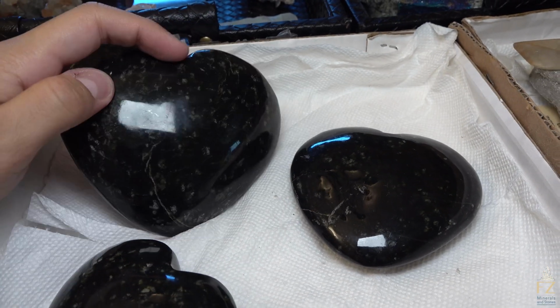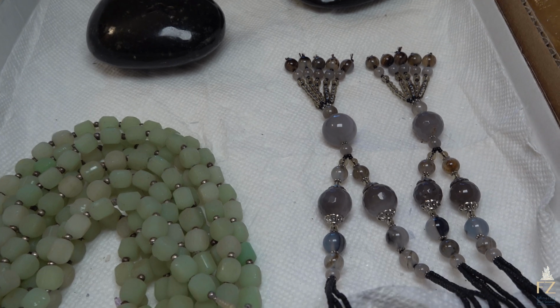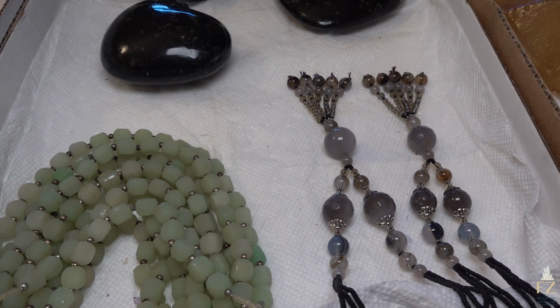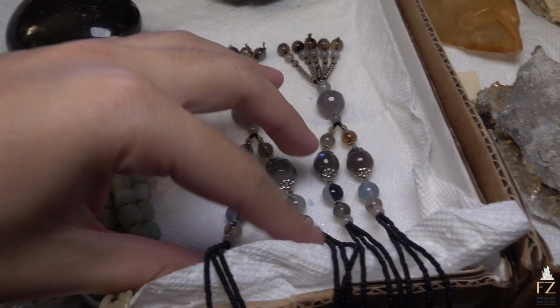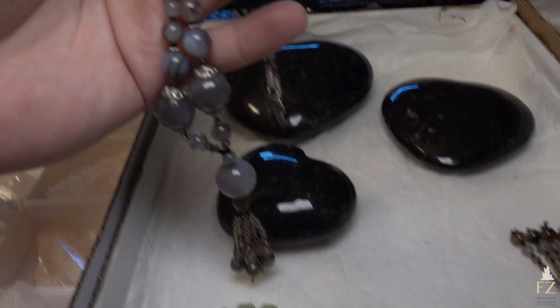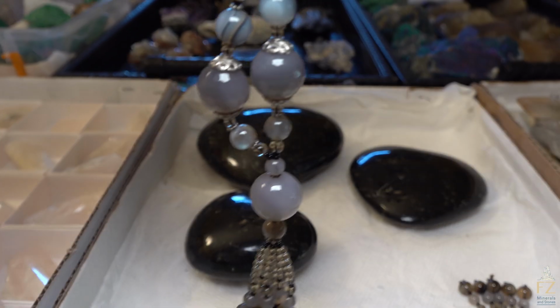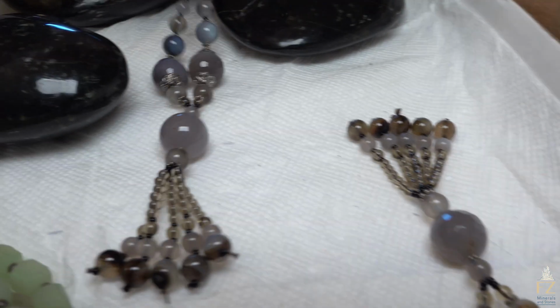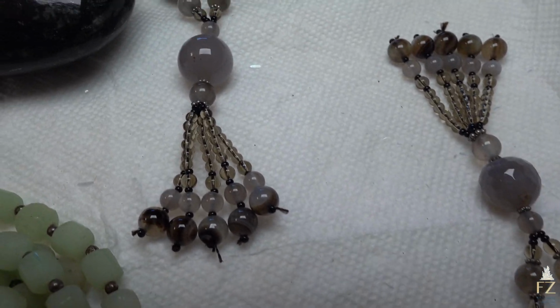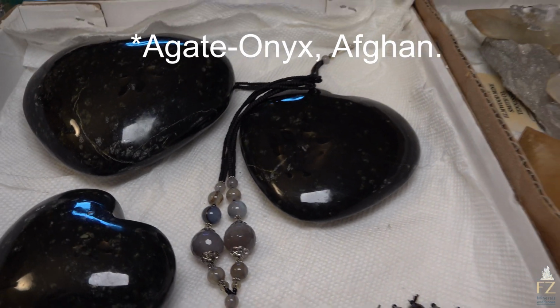But we got three big hearts here. And then now here I have something that I don't usually do, that's jewelry. From the same vendor I bought this jewelry, and these are like necklaces, right? And I guess if I were to describe the style, this would be like a tribal bohemian chic style of necklace, right? You got your tassels, and this is onyx. This is all onyx right here. You got your tassel, and then you wear it around your neck.